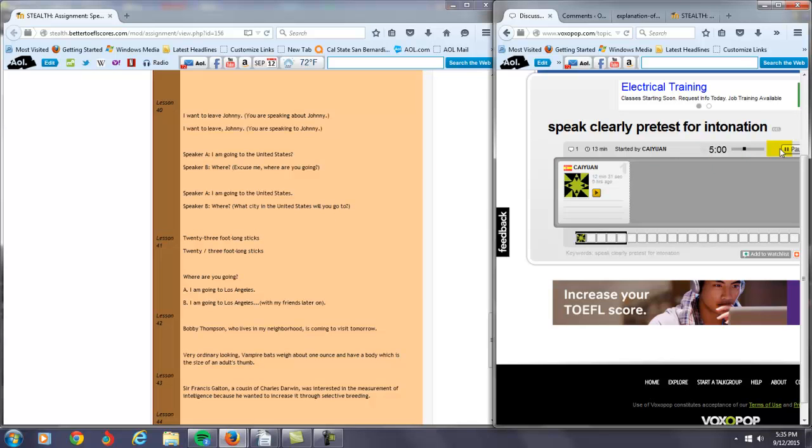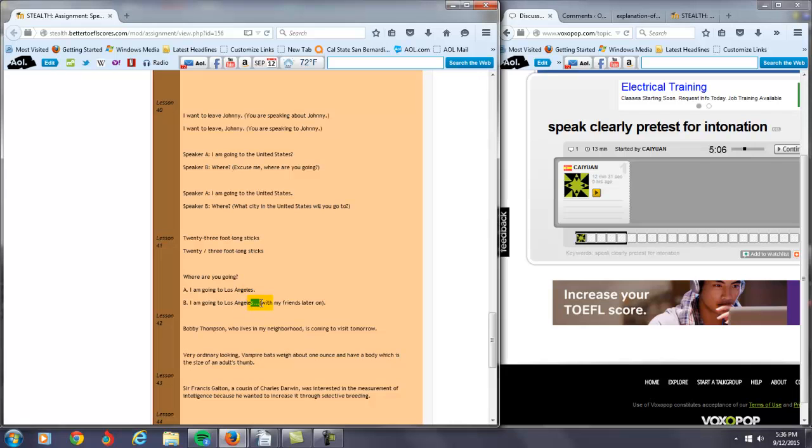I'm going to Los Angeles. I'm going to Los Angeles with my friends later on. This one, I think here you have to put a little bit more rising tone. So when you're saying the statement and you're done with the idea, the tone drops at the end. I'm going to Los Angeles. I'm going to Los Angeles with my friends later on. So because you're not done here and you're beginning this next thought group, the tone needs to be about a half pitch higher at the end of this idea here.